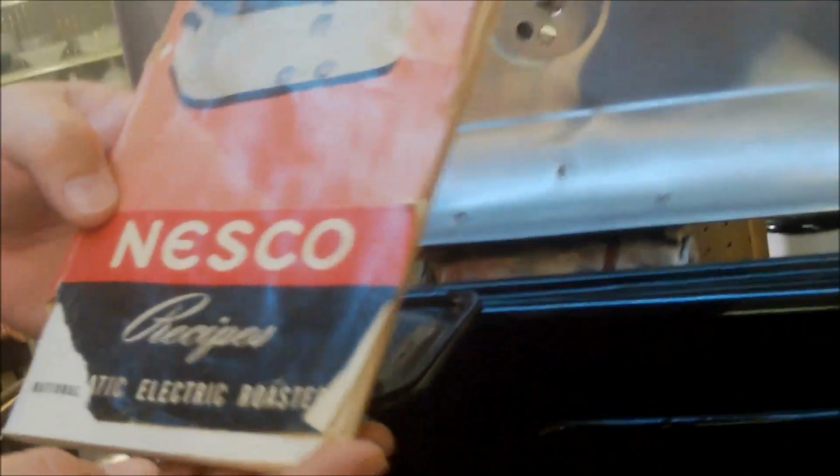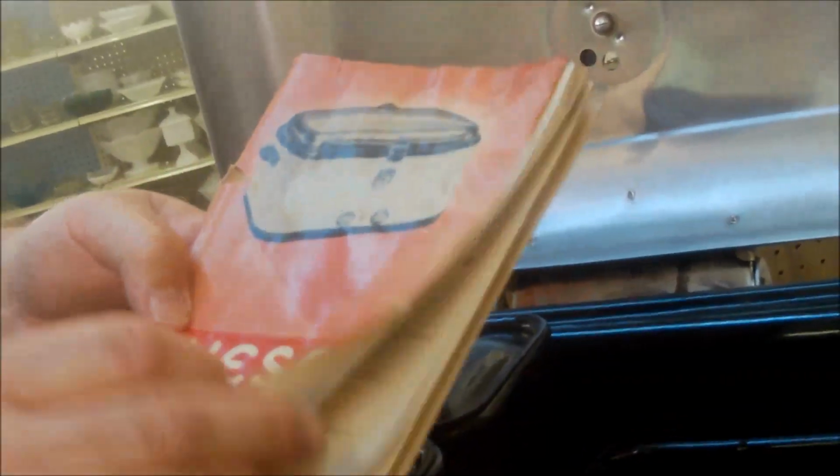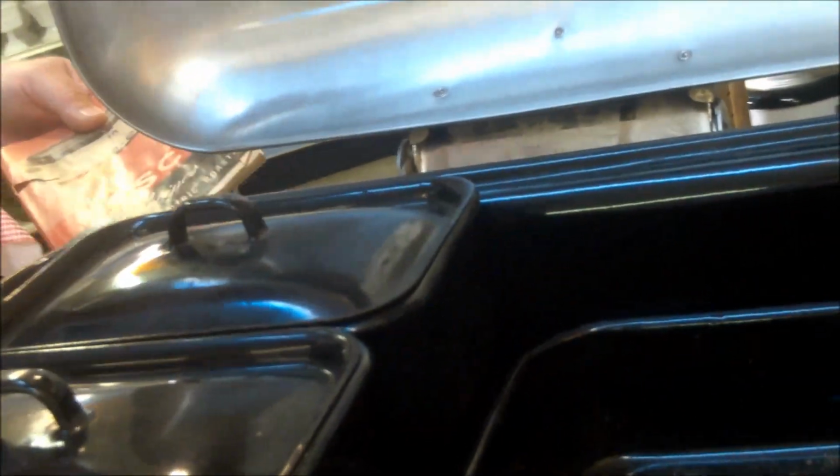Check this out, Mayor. The original owner's manual, okay? So you got all your recipes in there. And again, except these are enameled metal rather than glass, you have your pans to cook in. You have the rack that lifts out.